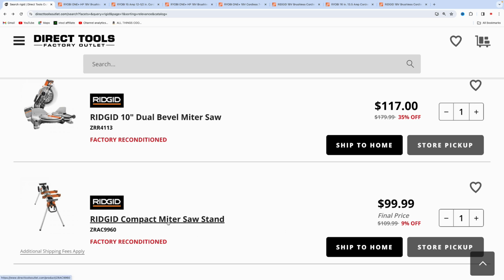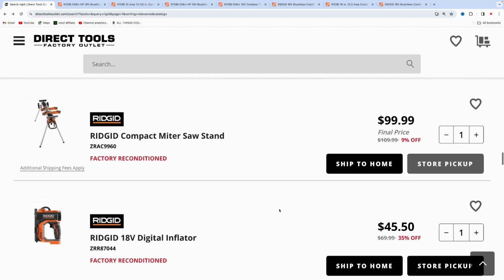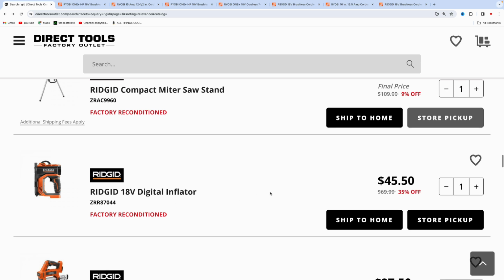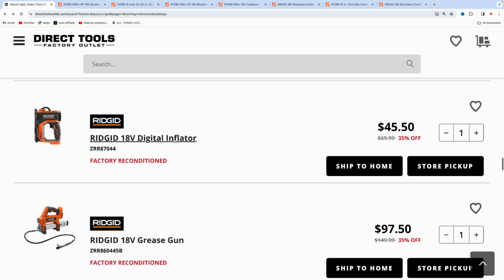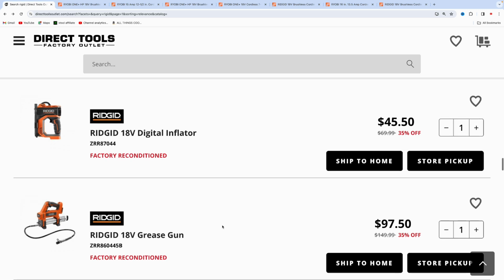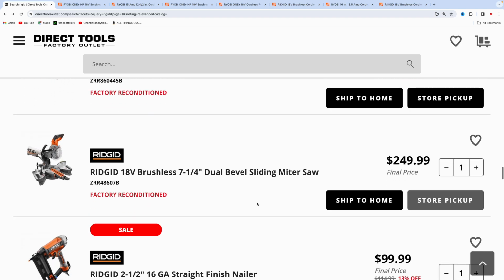Only 9% off on the Rigid compact miter saw stand. Got that at $99. Here's the inflator. Really nice inflator. $45.50. If you're looking for an inflator, I would suggest getting that one. That's the one I got, and I like it a lot. I got the grease gun, $97.50.